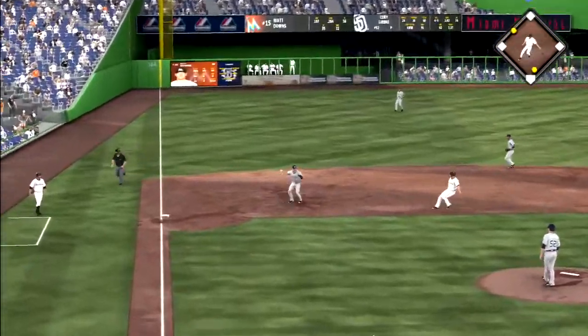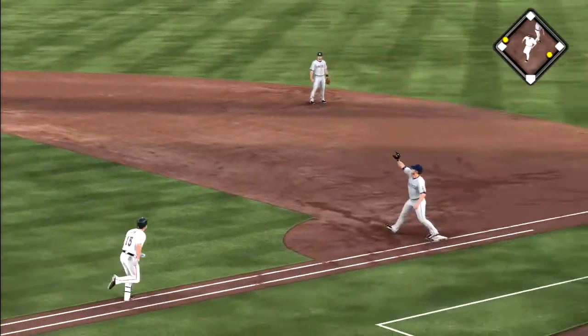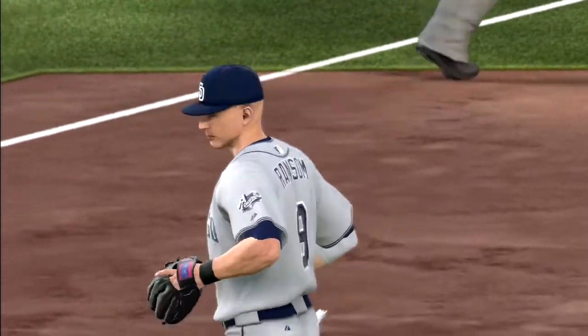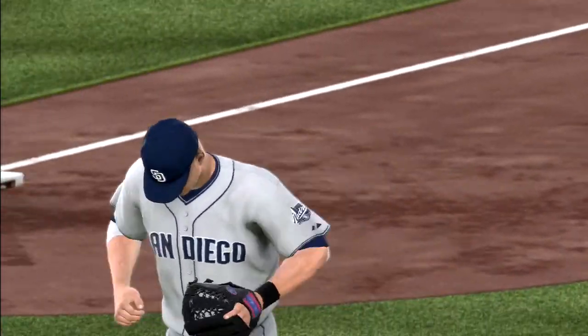Good biting slider there, hit on the ground down to third. Throw on to first, gets him, and the side is retired. One left for Miami, but they lead it 3-0.